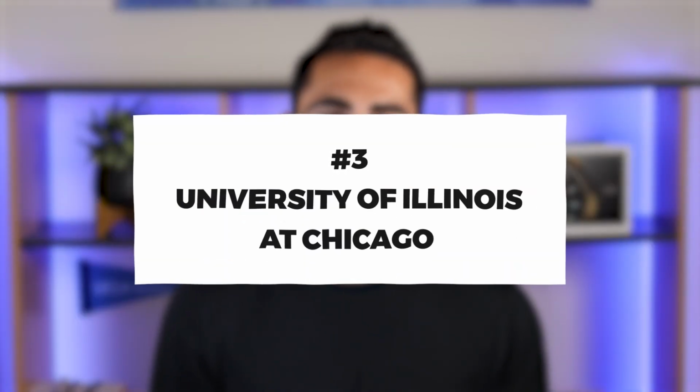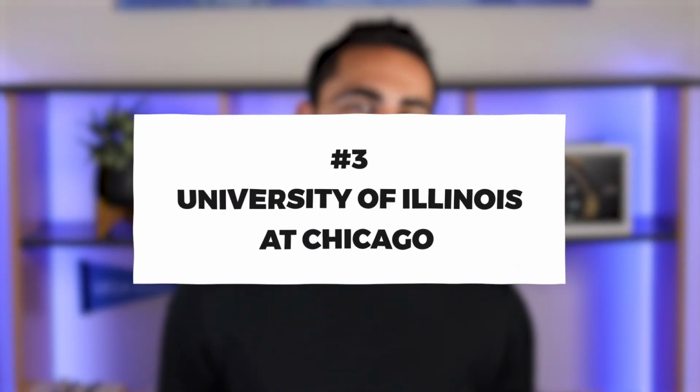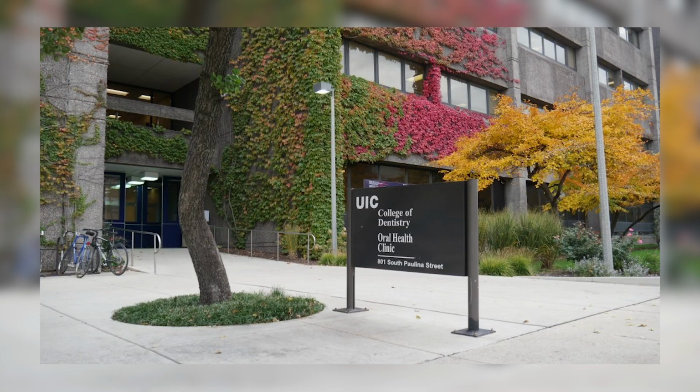Number 3, we have University of Illinois at Chicago's dental school. Another public school, but for out-of-state residents, it is crazy high, which is why it gets our number 3 spot. And for out-of-state residents, you're gonna be paying $508,000 for your dental school over the course of 4 years. And for an in-state candidate, you'll be paying a much cooler $365,000. So $143,000 difference here.